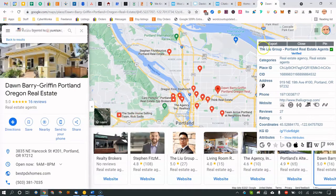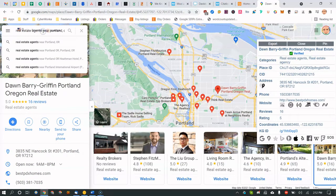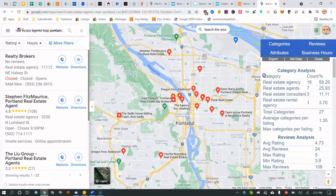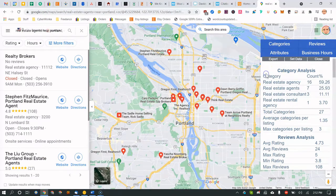Donberry, Griffin, Portland real estate agents. So you get the idea. But generally, if you just search for what you are, you can get the most commonly used ones here without going into any more depth or clicking through on any of these. So you want to keep an eye on these.